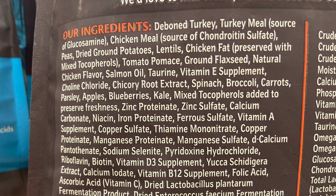But notice the next ingredient is chicken meal. So here's a food being promoted as turkey, and that's fine. But here's chicken meal. Again, chicken meal means the water has been taken out, so it is a main protein source. It's not just there for looks. So the chicken meal and the turkey meal are the main protein source in this diet, but to get a better price, to make it look premium and wonderful to the consumer, we see deboned turkey as the first ingredient. It doesn't take much deboned turkey with all the water weight to get it to the front, and that's the trick. That's what they do.